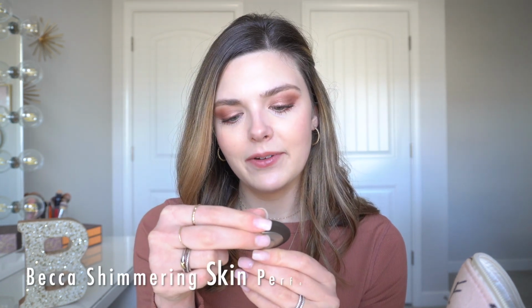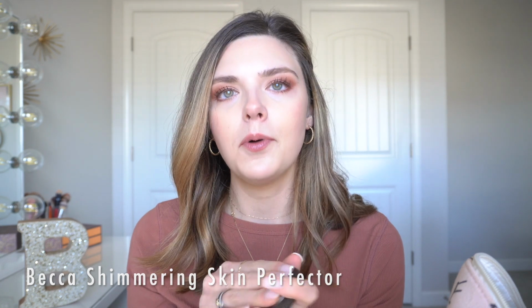And another cute little thing I got from TJ Maxx for, I want to say, like $6. It's one of the Baby Becca Shimmering Skin Perfectors, and this one is in the shade Opal. I have the full size of this in Champagne Pop, but that's the only one I have. I thought this little baby one was so cute with the little mirror, and I figured I could use this as eyeshadow, I could use it as highlighter, and it's cute and super compact. So I will be taking that with me.